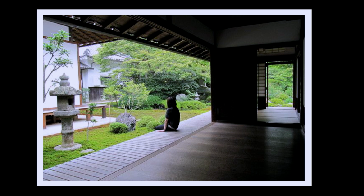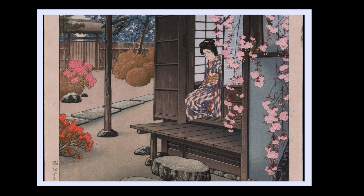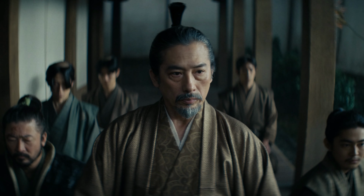Its ability to blend indoor and outdoor spaces, its adaptation to Japan's climate, and emphasizing a culture's harmony with nature. This show just excels at using its setting, not just as a backdrop, but as a silent narrator that reveals character dynamics throughout every scene.